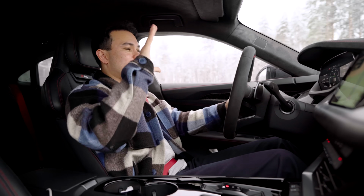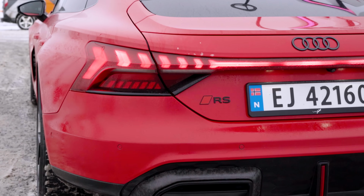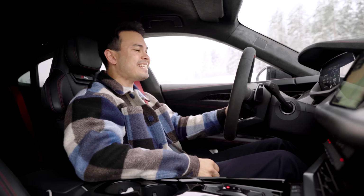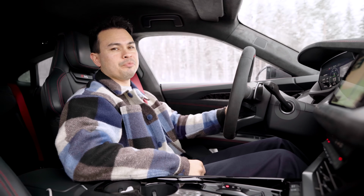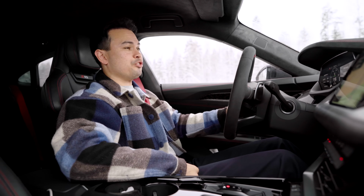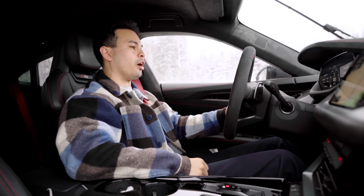And also, this being the top of the line RS E-Tron GT Performance, it has 925 horsepower. It is an insane performance machine that we're not going to be able to use at this time of year at all. Like, it's dangerous driving this car with anything other than all the assistance systems on.